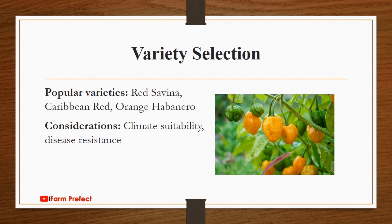Now, popular varieties in Ghana particularly and other parts of Africa include the red savannah, Caribbean red, and orange habanero. Now, one of the things you need to consider before going for any of these varieties is that it should be climate suitable. It should be a variety that could thrive in your climate, and it should also be disease resistant, and it should also be market appealing. Okay, do not go for a habanero that is a habanero, all right, but a variety that does not have an immediate market appeal. When you do so, you'll be at risk.